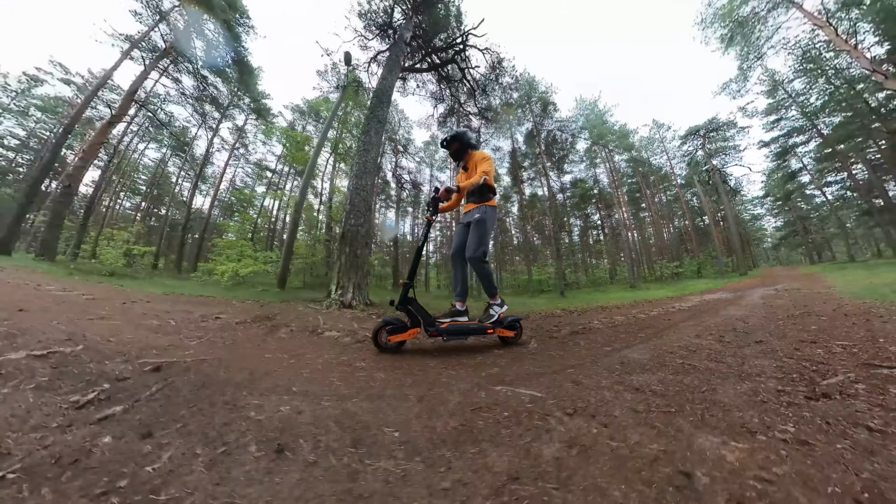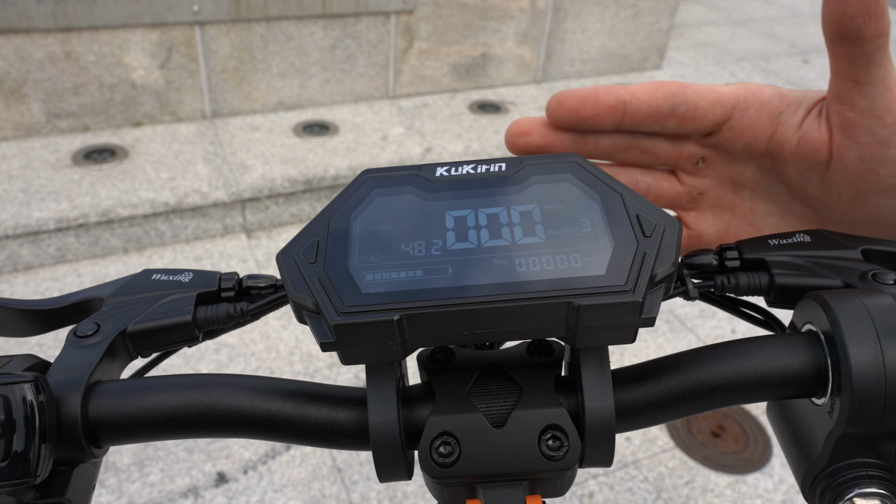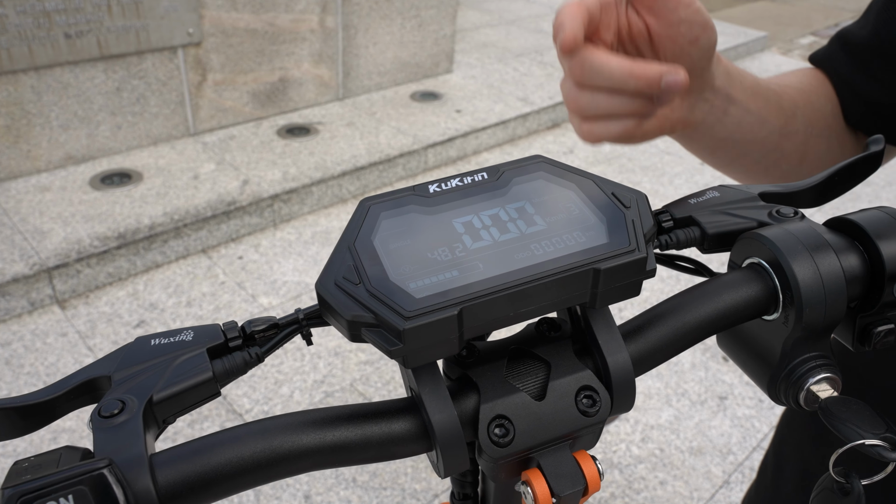It's worth noting that the G2 Max features a large display right in the middle of the handlebars. Such placement offers you great visibility and comfort. You can clearly see it even in direct sunlight.